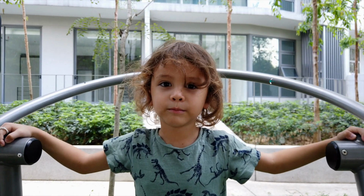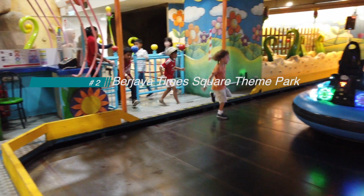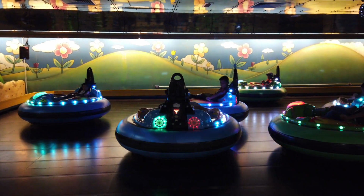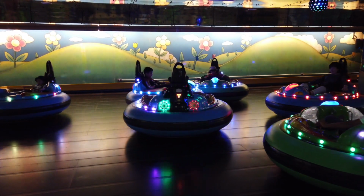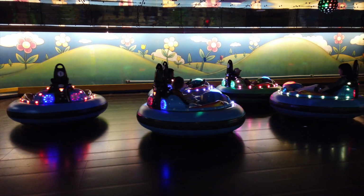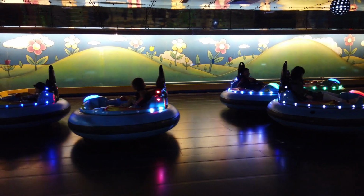Number two, the Dry Time Square Amusement Park. There was bumper cars in it, and it was so fun for me. I like winning them a billion times. I even made a friend there, and it was like bump here, bump there. But this goes that way, and now I just couldn't even control it. But then I got the hang of it, and I flew like crazy. I even ran into the wall like twice, more than twice probably.